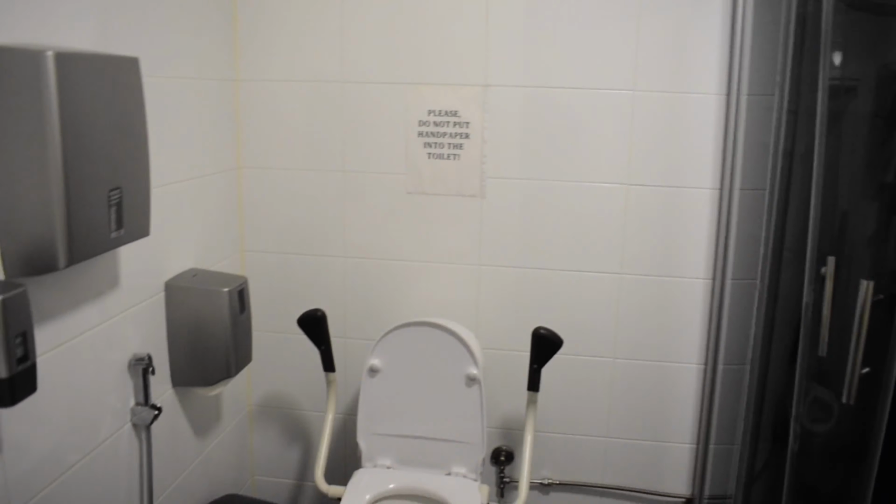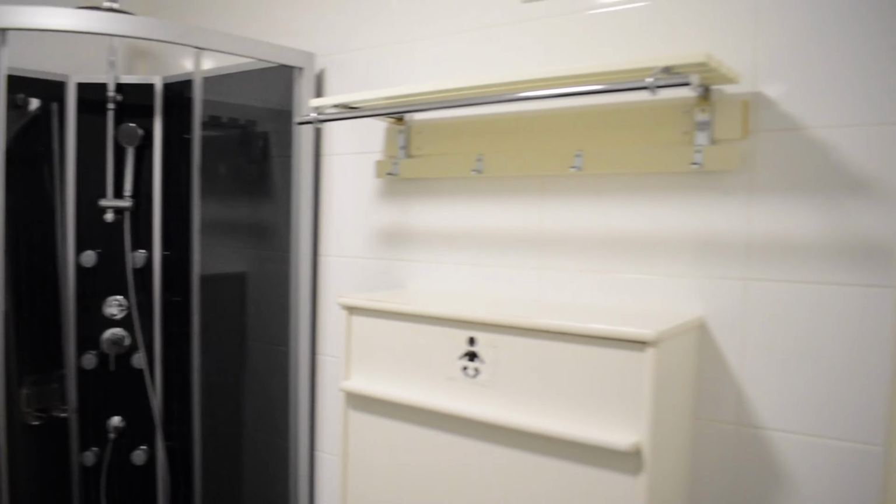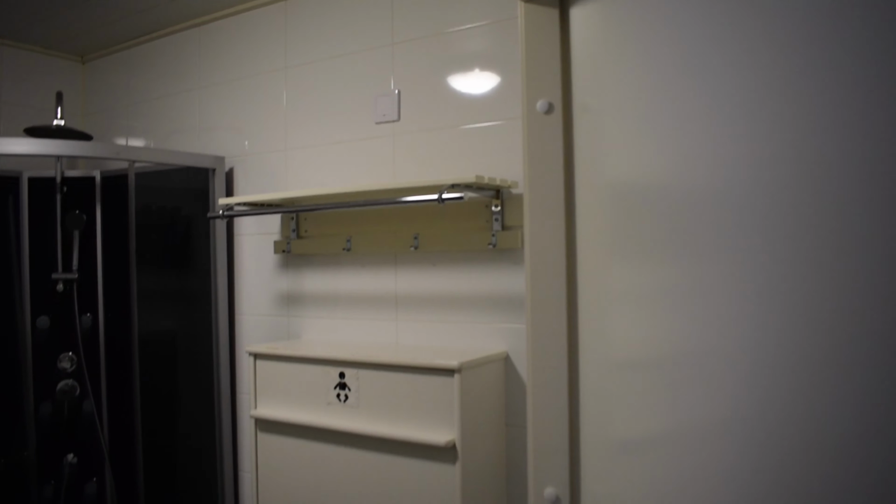So the wheelchair assisted one has a changing table, toilet for wheelchair assistants, and a shower. Changing table and shelf.